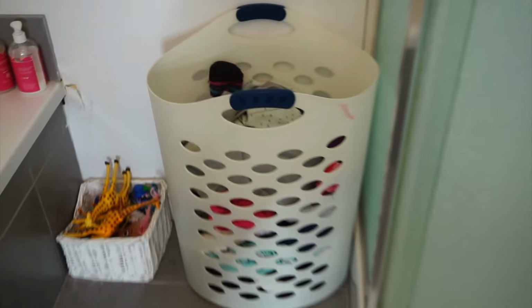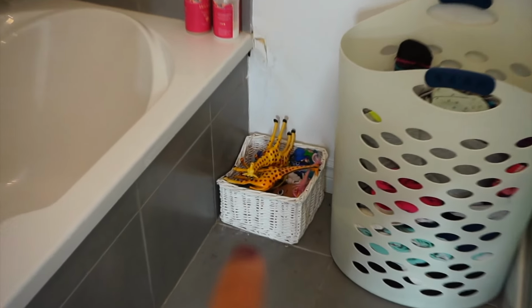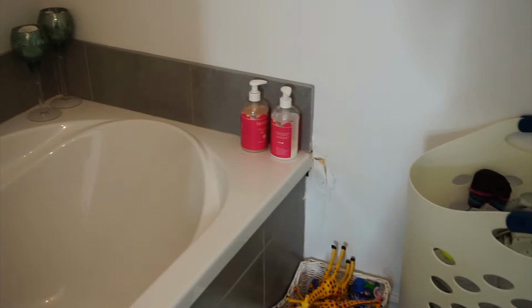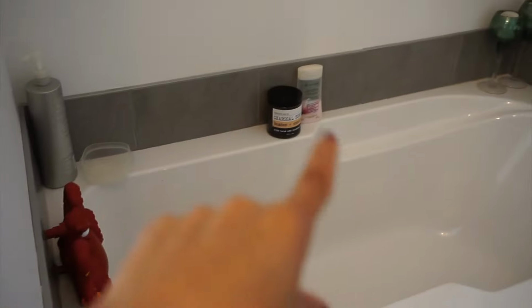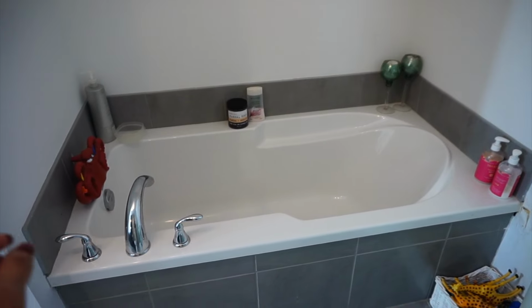Then we have, right beside the shower, a laundry basket for dirty clothes. And then this basket here is for Ariana's toys when she goes in the bath. That is Ariana's hair care products. She also uses Novex hair care. And then I have some candles and some coffee scrub or charcoal scrub. And then another one of Ariana's toys in the bath. This is my go-to relaxation place, guys.